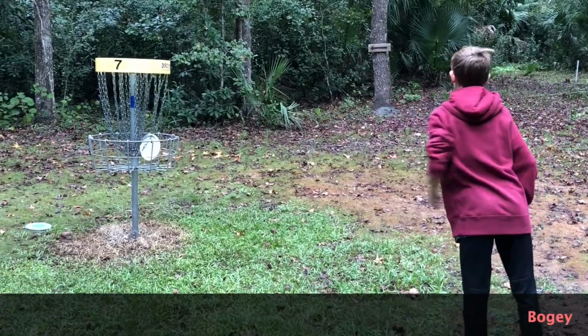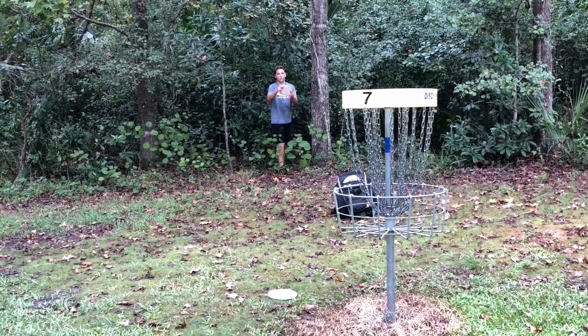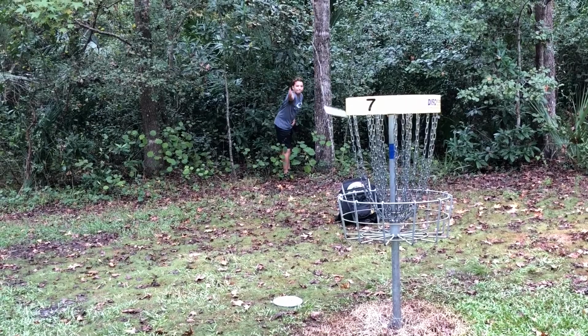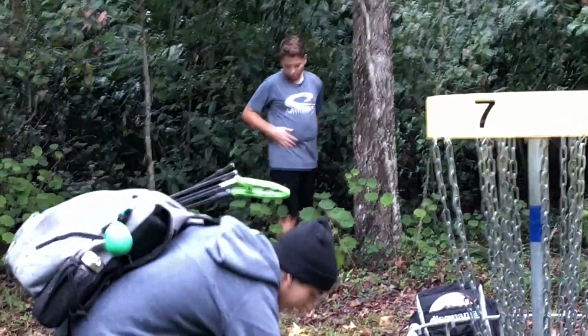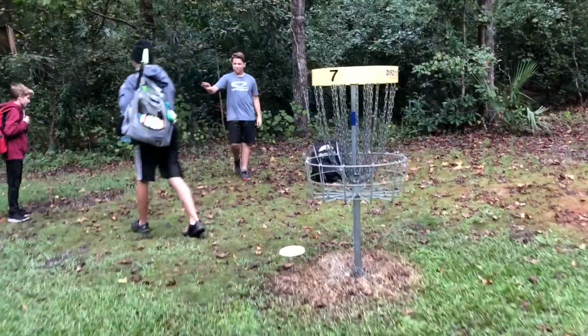And that will be a bogey. But you can't get mad at a bogey in this hole. It's that hard down that gap. And Graham, so that's going to be a bogey for Graham. Unfortunate missed putt there.